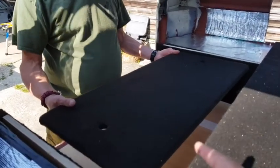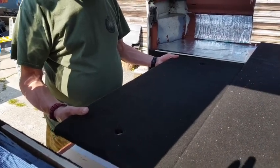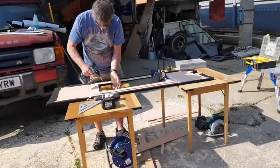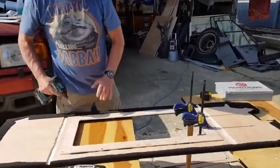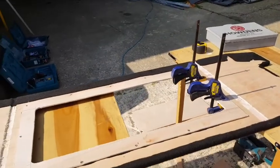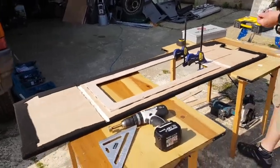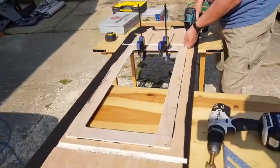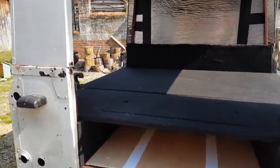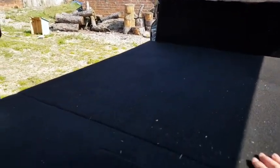we'll be putting this cutout section in here, which the mechanics can just lift off to get their day-to-day tools. If you just come out of the background here, you'll see that Duncan is working on this next section, and the bit he's just screwing up in here just now is for that little hatch to sit on, a little platform for it to sit on, so the easy access to the tools. So as you can see, this is the next section put in. It looks uneven just now, but that's because we don't want to fix anything down before the next build.